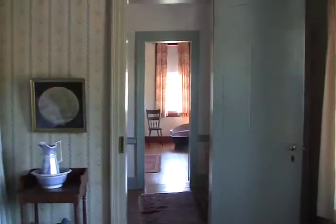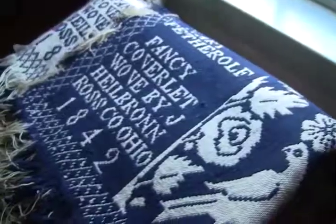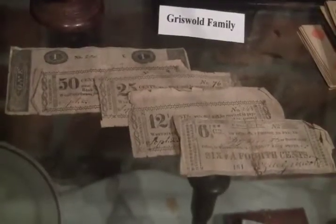The federal part of the house was built in 1819 by the Johnsons. So the furnishings that you see in here kind of reflect the era when the Johnsons were living here, but we don't go even towards Civil War time. We excavated this part to have a museum room. And so some of the possessions of the oldest families in Worthington are displayed in these cases.